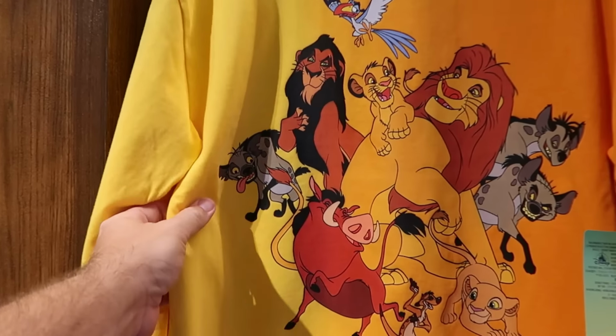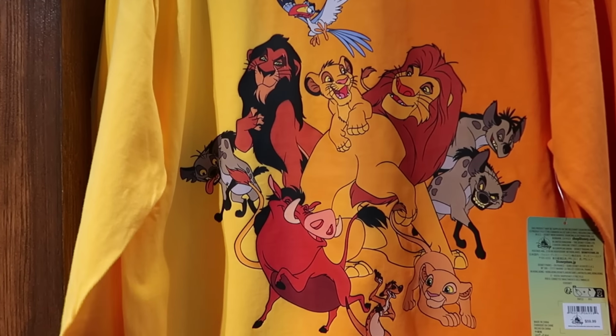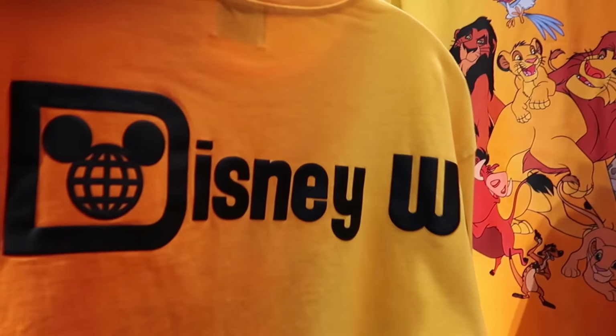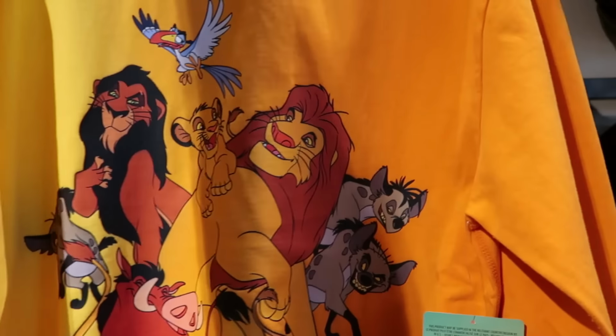They even have a whole section dedicated to Disney's Lion King with all of the main characters from the movie. This is almost like an alternative to a Spirit jersey. These are only $60 a piece, so a little bit cheaper. The backside has your raised lettering for Walt Disney World, so those are really, really neat.